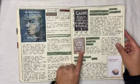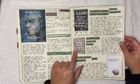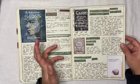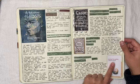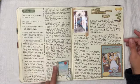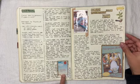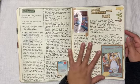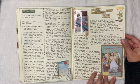Then I read Rule of Wolves. I listened to the audiobook, and this is a conclusion to the King of Scars duology. I also have Y Líbranos del Mal. This book came out in 2021. I don't think there's a translation for it yet. In May, I listened to The Life-Changing Magic of Tidying Up by Marie Kondo. I also read Como Agua para Chocolate, or Like Water for Chocolate, by Laura Esquivel.